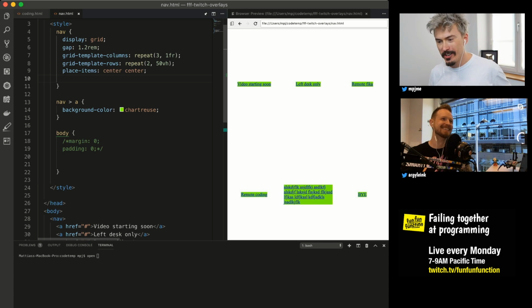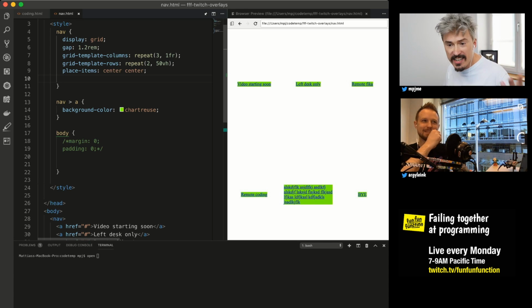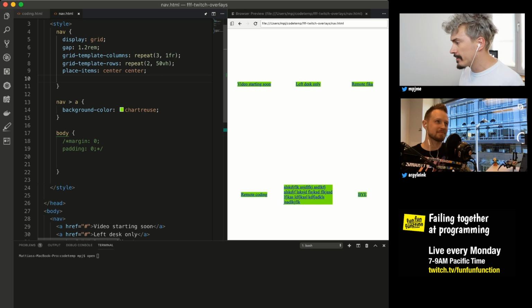Danachu says, I back-burnered learning Grid. I think that's going to change now. Yes, this is amazing. Oh man, we've barely scratched the surface here. It's seriously the most fun and coolest thing I've used in a long time.